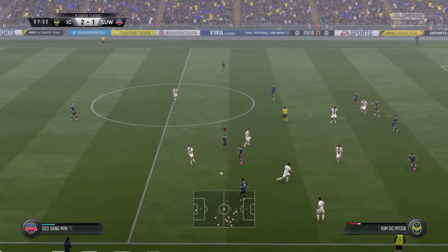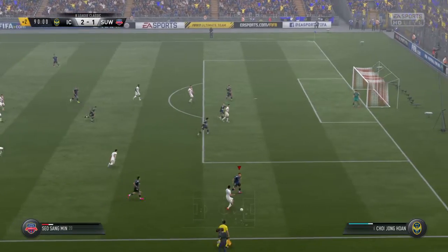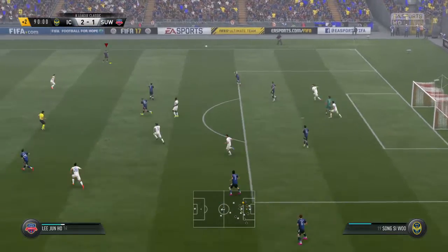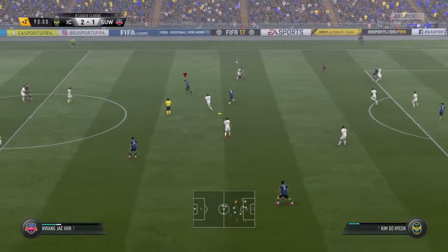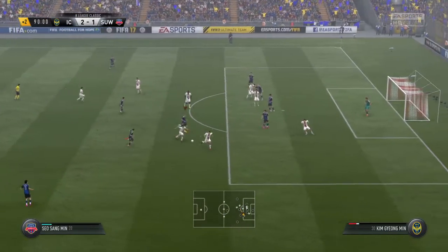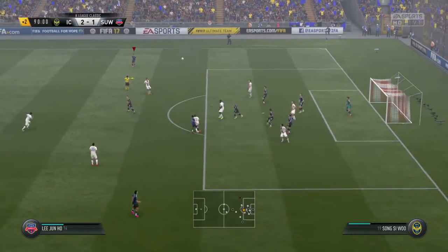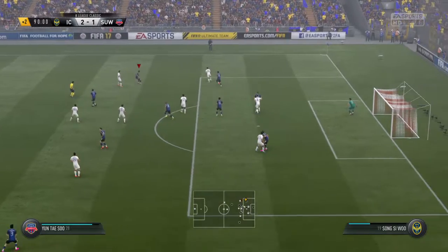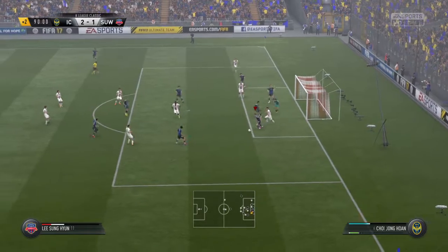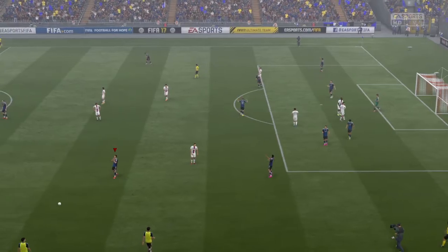Lim. It's one last attack. Can they get that late equaliser? They've been pushing for it. Keeper's ball. Defender to it first. Great interception. He could cross it now. He's made the save. And that's the end of the match, and it's 2-1.